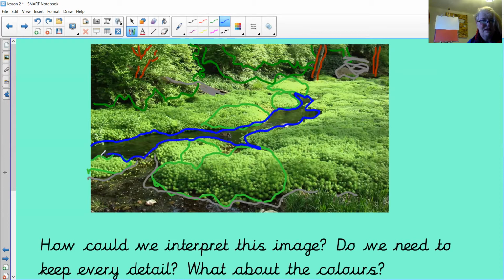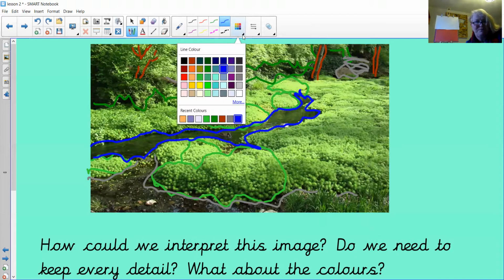But look at that. It's wider in parts, it gets very narrow in parts. There's a hint of the water there. But it's definitely not a straight line. It's quite often softened by the foliage, these plants here. And the other thing is, can you notice these plants in the foreground?